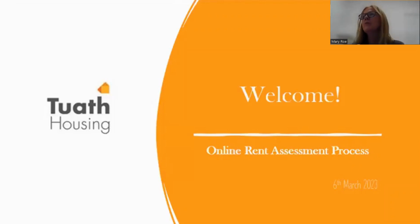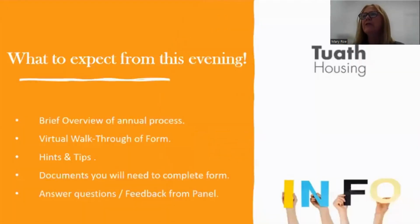So tonight, here is what you can expect from this evening. We're going to give a brief overview of the annual process. We're going to do a walkthrough of the form, hints and tips next, and the documents you will need to complete the form, and then answer some questions, with feedback from the panel. We will have a chat box open, so if you'd like to put any questions into the chat box, this session is an hour long, so we will answer at the end as many questions as we can from the chat box.